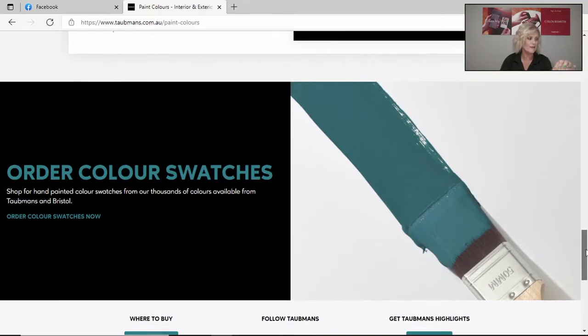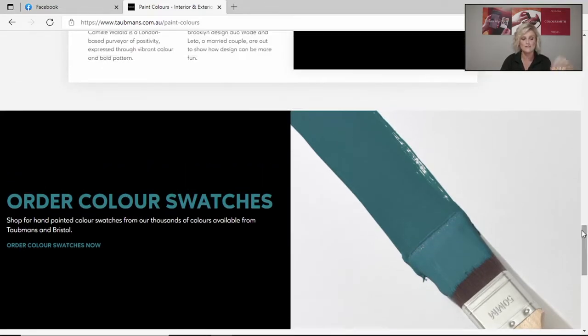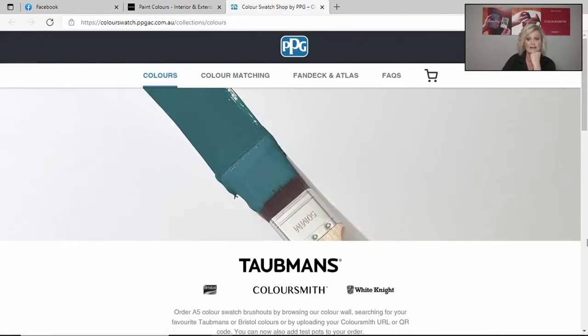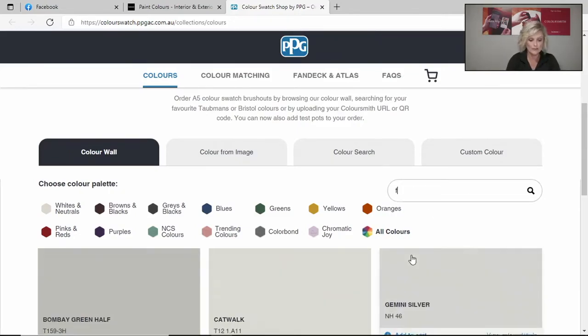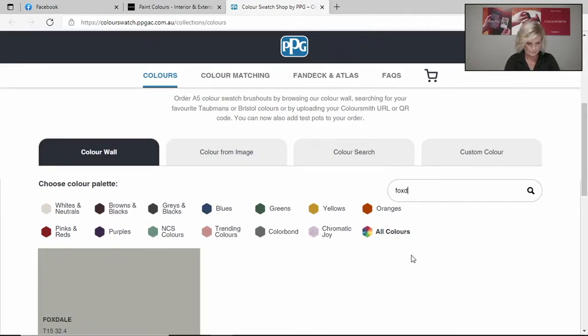Now this is a great place that I like to visit. We'll visit that now, in fact, and have a look for the colour that is my backdrop here. So in here, if you go to the search engine, I'm going to pop in Foxdale.